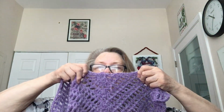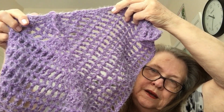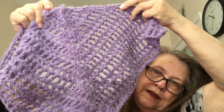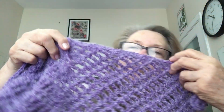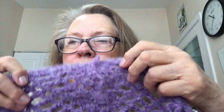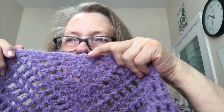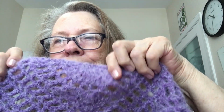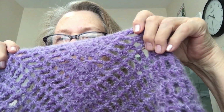See, you have that center piece that goes right down the middle. I don't know if you can see that, but it's 7 treble crochets that you put in that one center chain, and it's supposed to make that line all the way down. But with this type of yarn, I can't really make out what these 7 treble crochets are. Can you see that? I think it's because of the fluffy stuff on there.